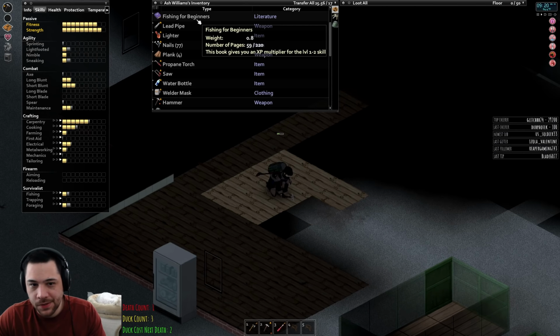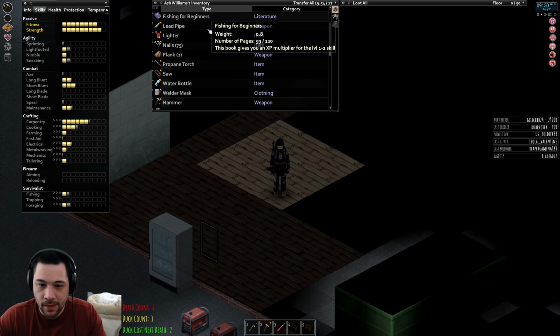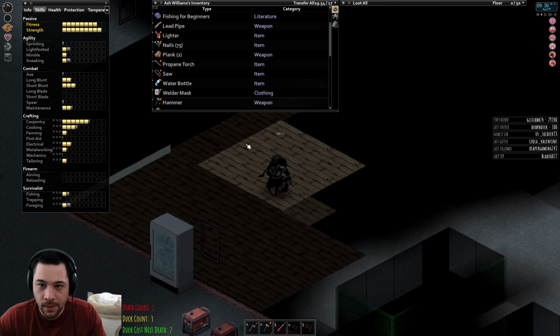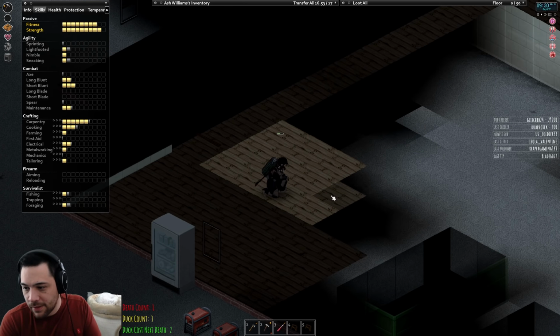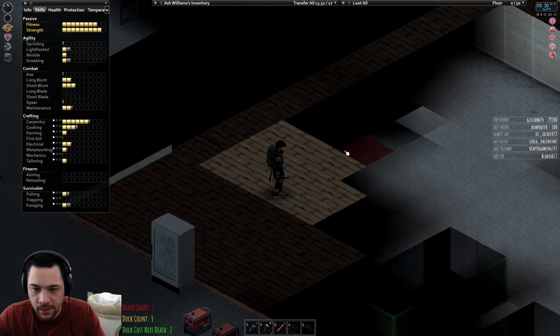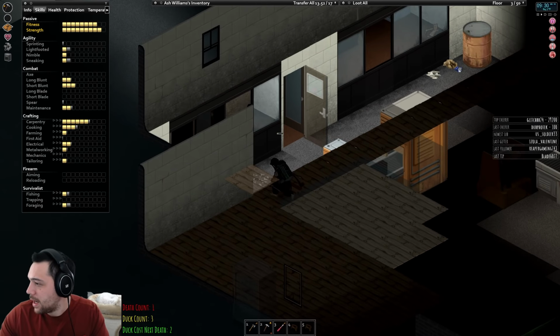I think it would also be wise if I removed everything that I don't currently need for this task and just put it on the floor to save weight, because the burden of the weight of all this stuff actually hurts me.